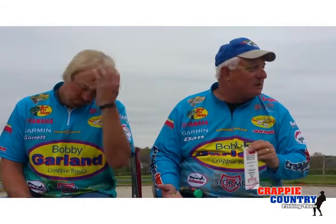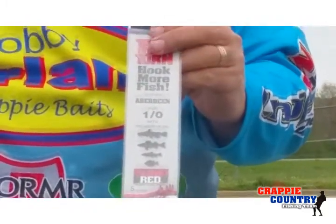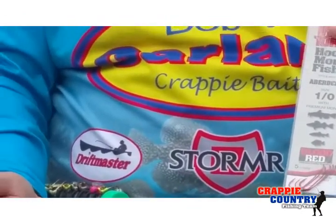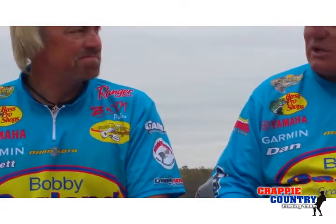The last thing we used to win big weights like these was a P&S jig in a color shown here. And then we went in and used that June bug color with chartreuse on it, and that caught a lot of fish for us. We both kept one of those on. So those were the tools of our success.